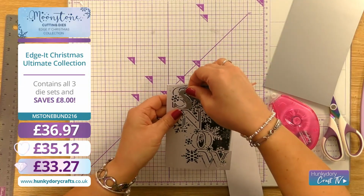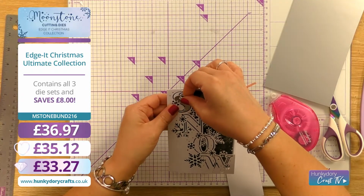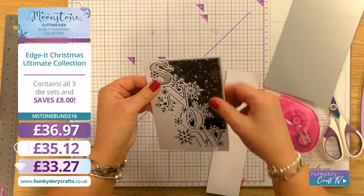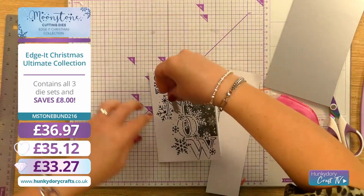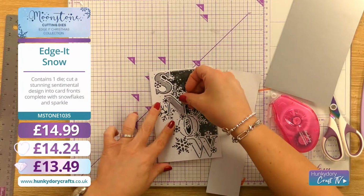And then we can just line it up and make sure. There we go. And then you can see how you've just got that word just being pieced back in. So next up we have got, need to work out which one's which. This is the N.